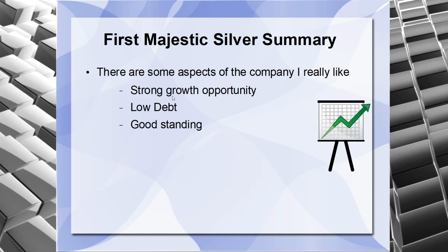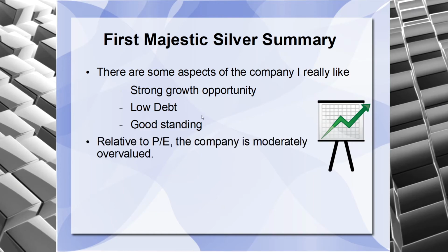And it's very clear, too, that they've been trying to expand. Like, they've been buying a bunch of different mines. They've been trying to work with them to make them more suitable for mining. And I think that that's a really good sign of growth to come in the future. And also, they have a very good standing with the locations that they're currently at. Yes, they have that one lawsuit they're dealing with, but it seems like as a whole with Mexico, the U.S., and Canada, that they're kind of working with all of those different states pretty well.